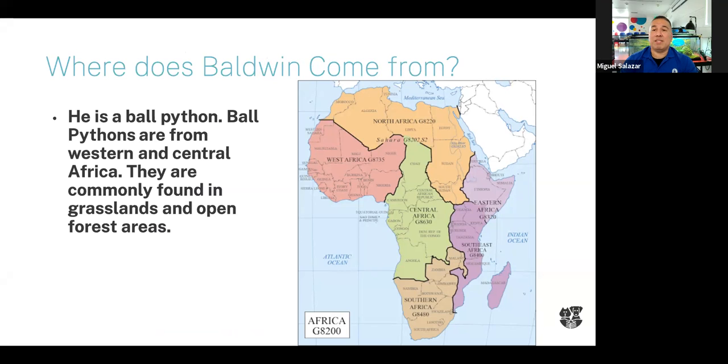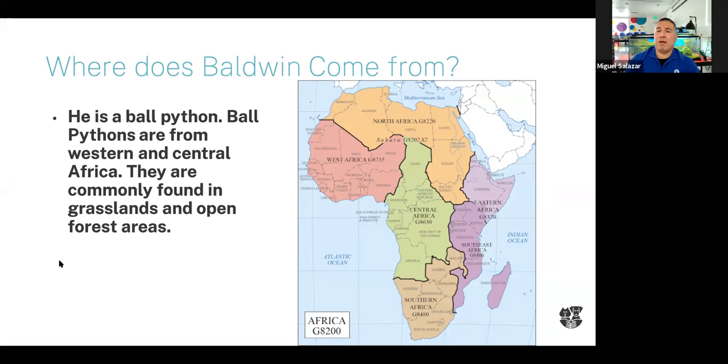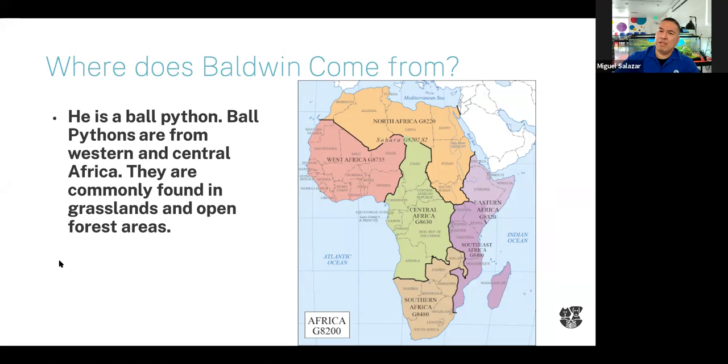So Baldwin is an African ball python. So by his name, he is from Africa, but they're located geographically around Western and Central Africa. They're found in common areas like forest areas or grasslands, but you won't find them normally out in the open. They're an ambush predator that likes to stay in burrows or old termite mounds, which there's a lot of in Africa. So that's where you normally would find them. You would rarely come across one out in the open. They're usually hidden somewhere. They like to be very reclusive.